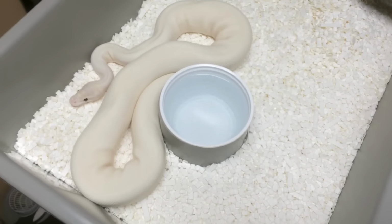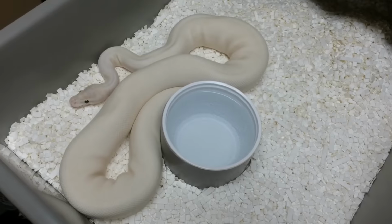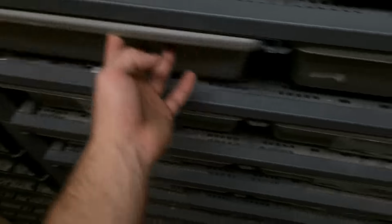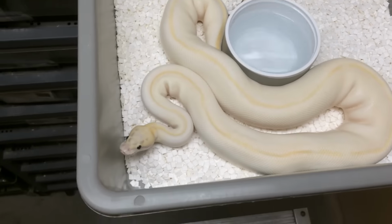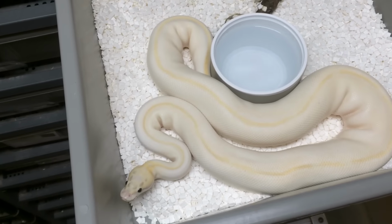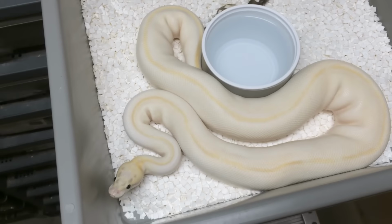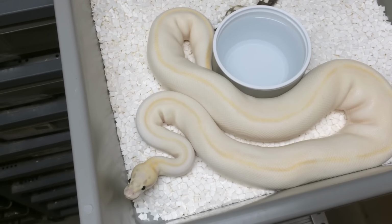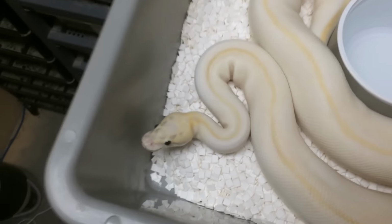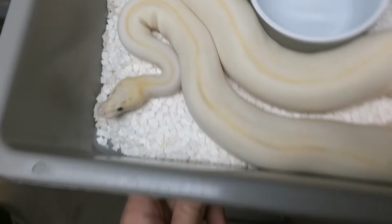And here we have the pastel ivory that I believe was in that bin over there last video. Oh my god, look at that. Jesus, the diamond dry really makes the camera go insane. And here is our other pastel ivory. And there you go, crap in the cage. I'm awaiting the hate. But yeah, this girl is amazing. I mean, that yellow line on her is too much, man. Really nice yellow head.